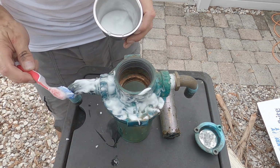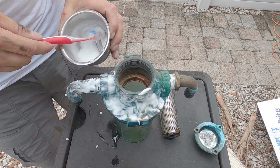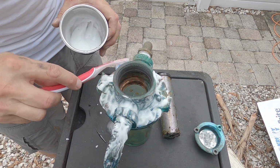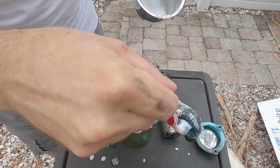This area that I'm working on is my old barbecue grill that I have to throw away. I got a new barbecue grill and I haven't thrown this away yet, so it's my new outdoor workbench for the week. Let's see if I can put it back in there and make it look nice.